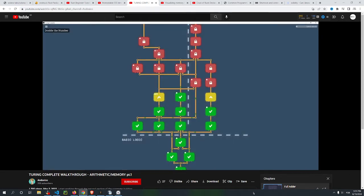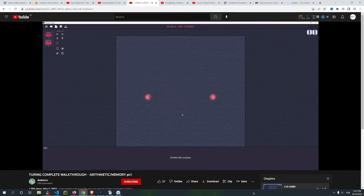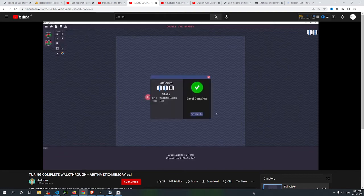All right, double the number. Quite possibly the easiest challenge out of this set. You get these new tools. You get a splitter and a maker. And literally all you do is take the 1 from this one and wire it to the 2 of that one. 2 to 4, 4 to 8, so on and so forth. So, simple as.